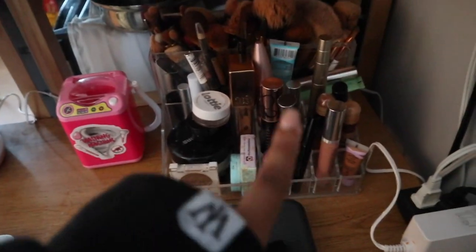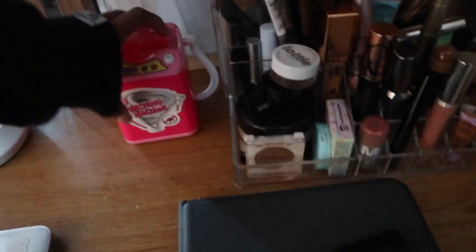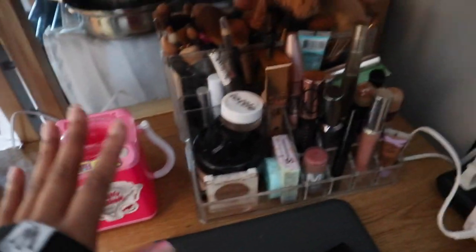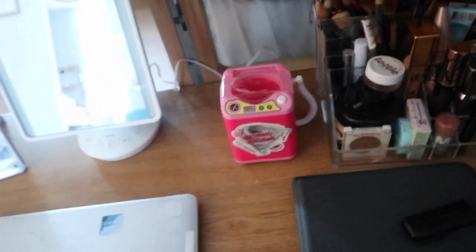I keep my laptop, my iPad, and all of my makeup stuff. I also got this makeup washing machine. I want to do a video on cleaning my brushes and stuff using this makeup washing machine, but that'll just be later. You guys will see that soon.